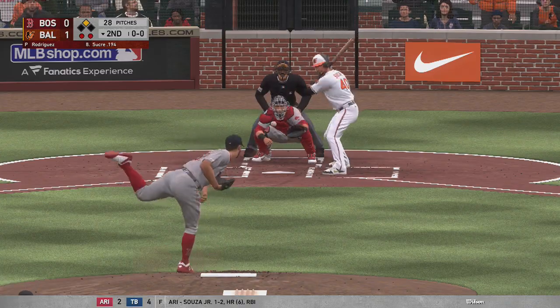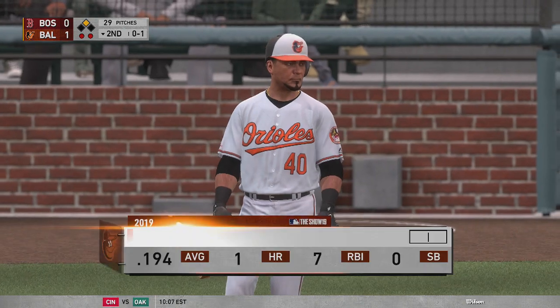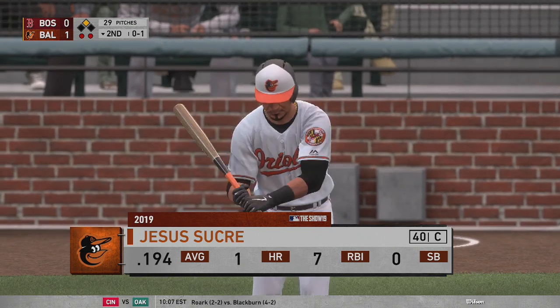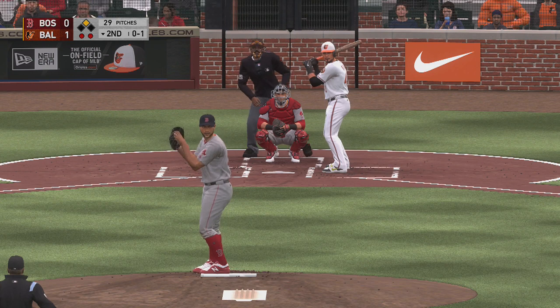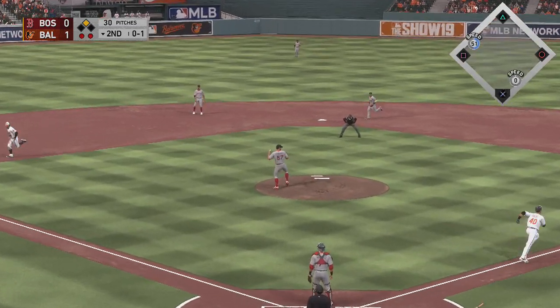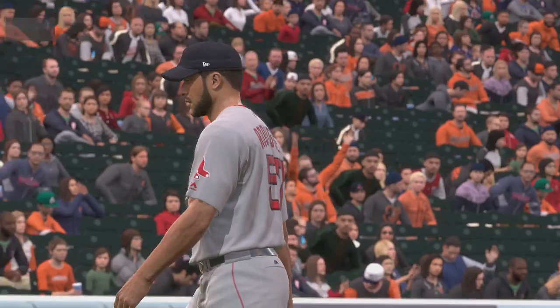Standing in now, Jesus Sucre. Now a pitch runs in on him here, and all he can do is flare one fouled off to the right side. Runner in scoring position with 2 gone. Weak grounder back to the mound. Throw on to first gets him, and the side is retired.